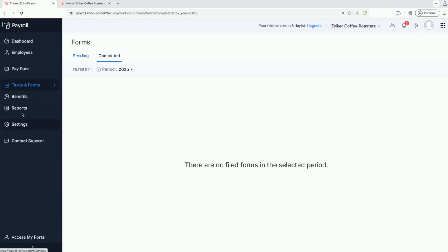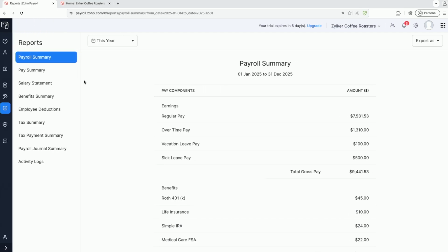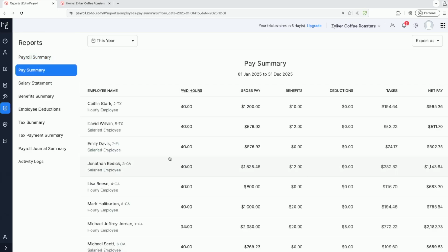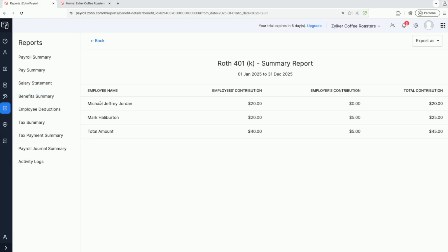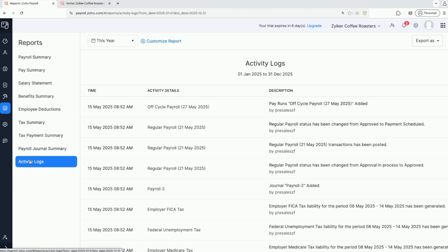And then under the reports, we have a set of comprehensive reports that you can choose to filter and export at any point of time in different formats. The frequently used reports would be the pay summary report, and then the benefits summary. You can click on any benefit and it will get drilled down, and you can view the employee-wise and employer-wise contribution over here. And then we have the activity logs, and we are also working on an audit trail report that would give you the previous transaction and current transaction numbers.